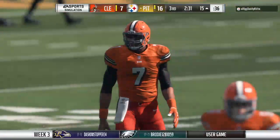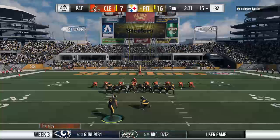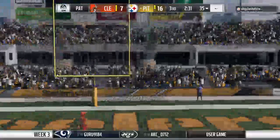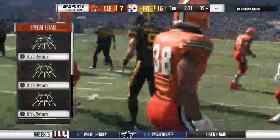Yeah, we would say that this could be huge. Forget it. It was huge. Gave him a comfortable lead. And it's no good. No, he misses the extra point, and our score stays right where it is.